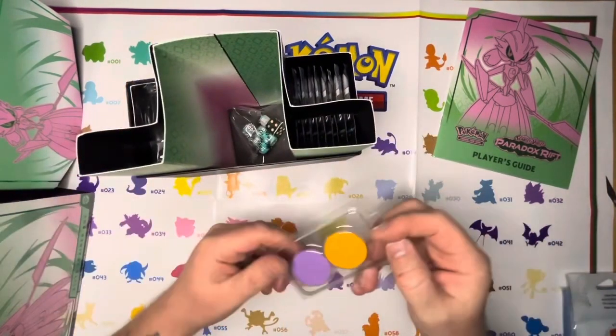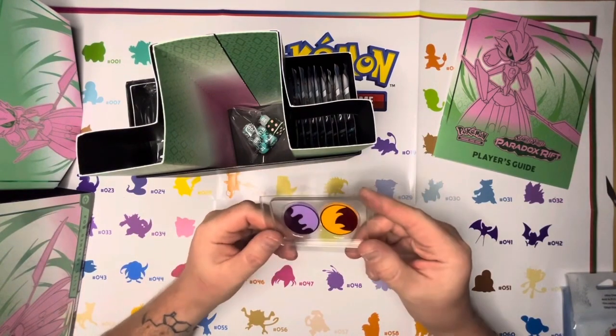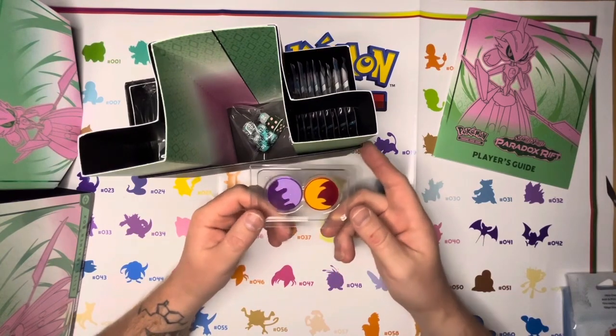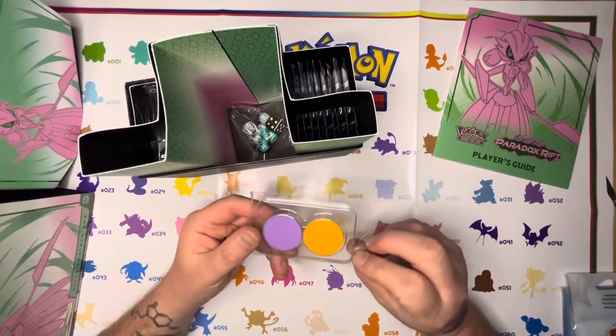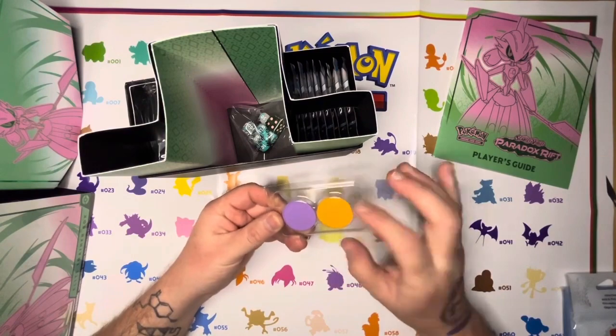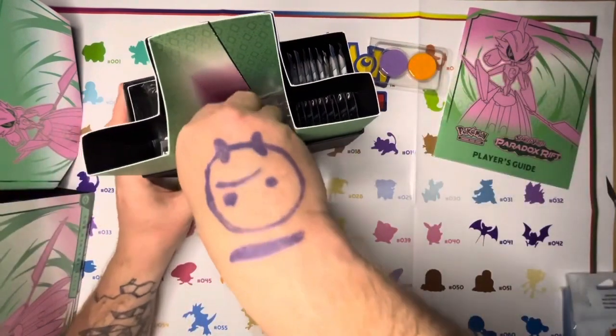You have the two player coins, which are stunning in their own right, because it's got a shine on that. You can see the shine on that. So you can see the shine off the plastic, sadly. You like the fact that the plastic covering has got Pokemon stamped on it. That's amazing. Okay, let's go over there.